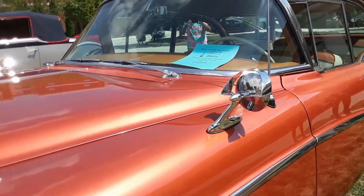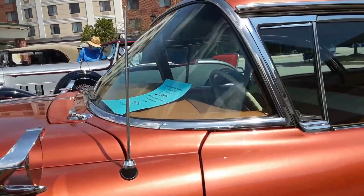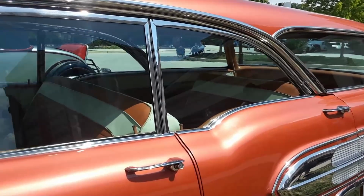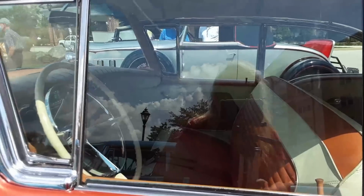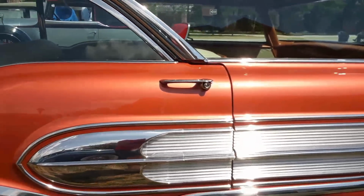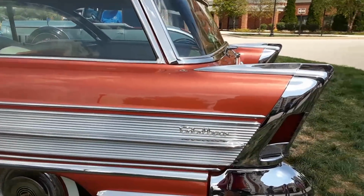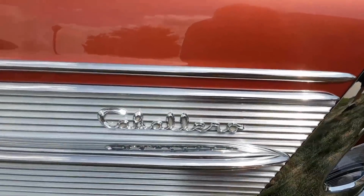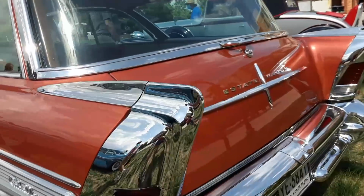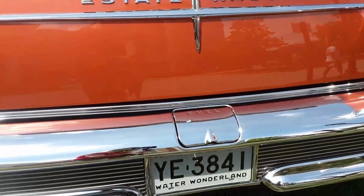Look at these side view mirrors. Is that cool or what? And of course the hardtop design in a wagon, which is outstanding. Absolutely outstanding. I'll show you the interior in a few minutes. Just beautiful. Look at those spear lines. Now, this is the Caballero. Check this out. A state wagon across the back. I love the fuel.